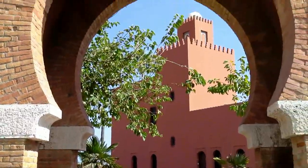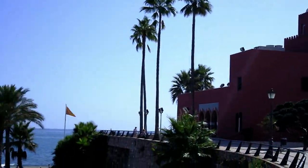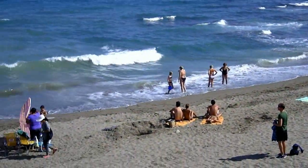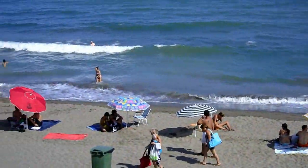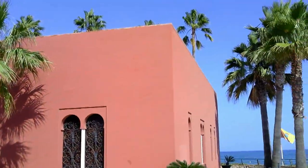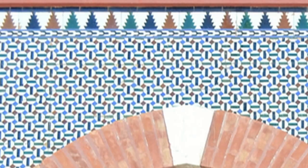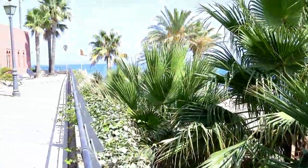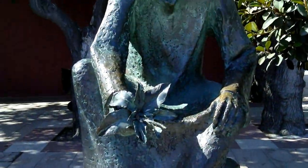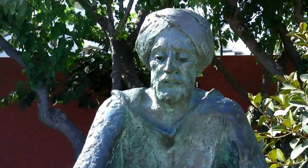Castle Bilbil is a romantic Arabic-style building offering magnificent views over the beach. It is a monument to Benalmadena's Islamic past and is also home to many cultural events, including exhibitions, conferences, concerts, and even civil weddings. Decorated with Moorish tiles and exquisite bas-reliefs in the Nazarene tradition, the castle is surrounded by an Islamic garden of palm trees and fountains, and there is a monument to a local hero, Ibn al-Baitar, who was born in Benalmadena in 1197.